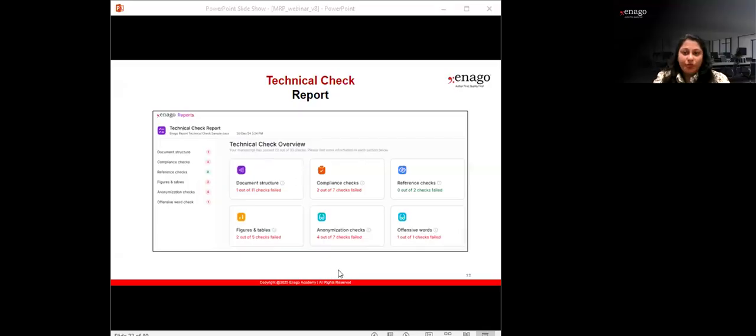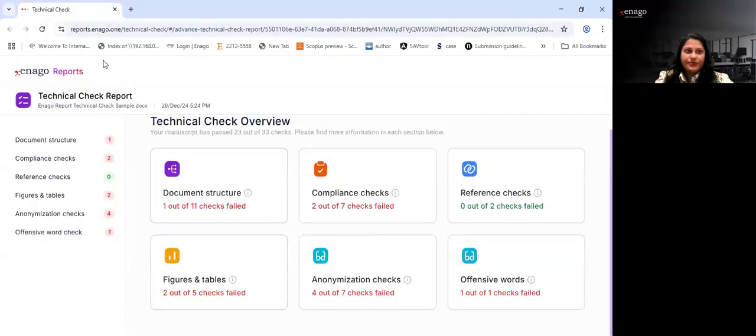Now, if you see the overview over here, the technical check report is usually broken down into several key sections which are aligned with your manuscript. They check the compliance and show you the sections which meet the best practices followed by the journals and which do not. So allow me to share this report with you and its functionality. I hope my screen is visible to everybody.